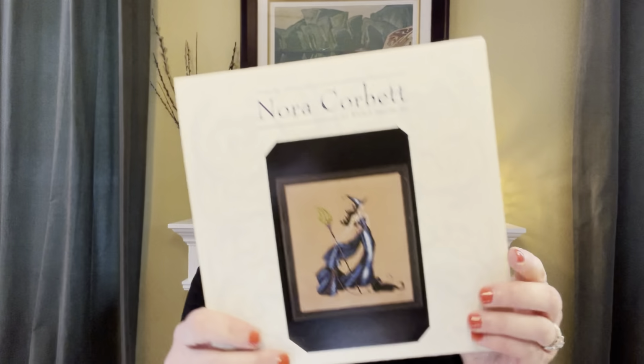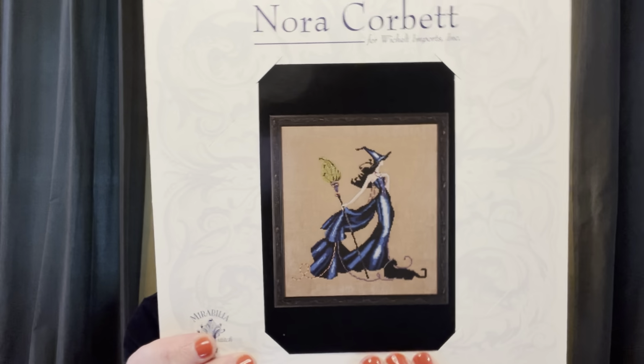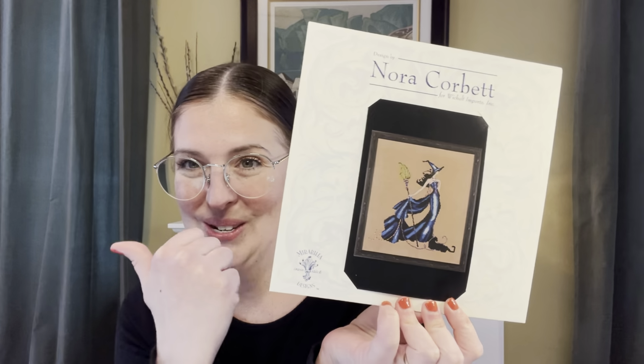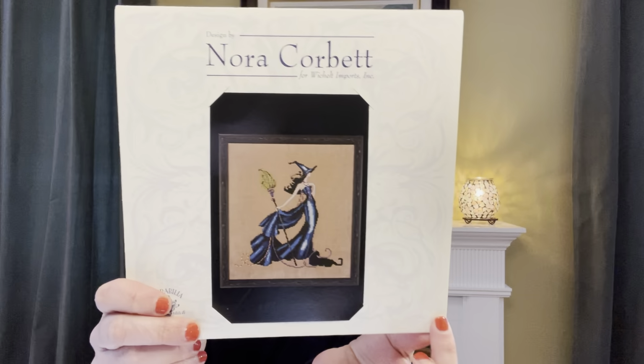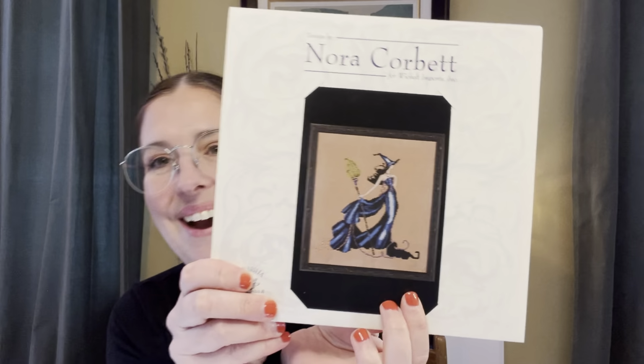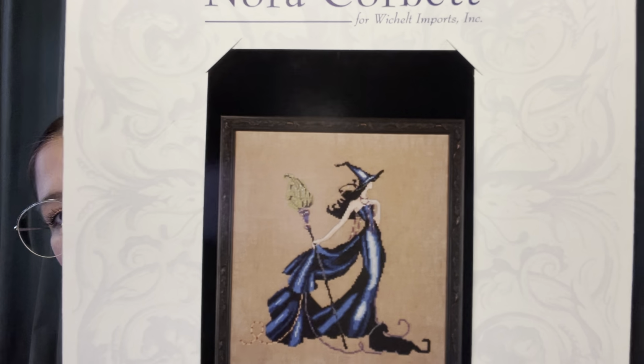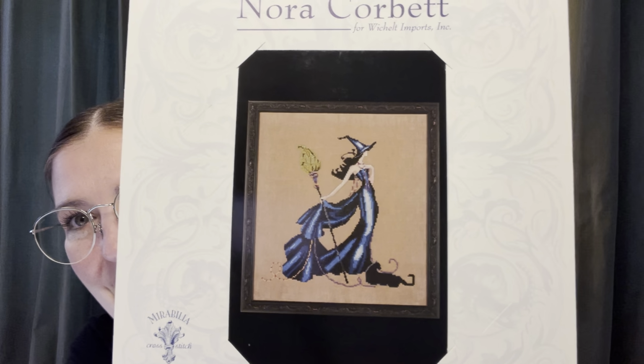So here's another one that I was hoping to start this year. This is Nora Corbett Gigi. I love this design. I'm not going to start it though until I finish Luna, the other witch, Bewitching Pixie. But yeah, I'm really looking forward to starting this one next. Love the broom, the black cat, all the things. So I'm excited about that one.